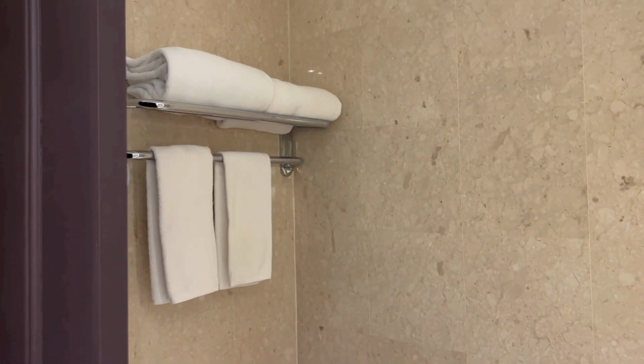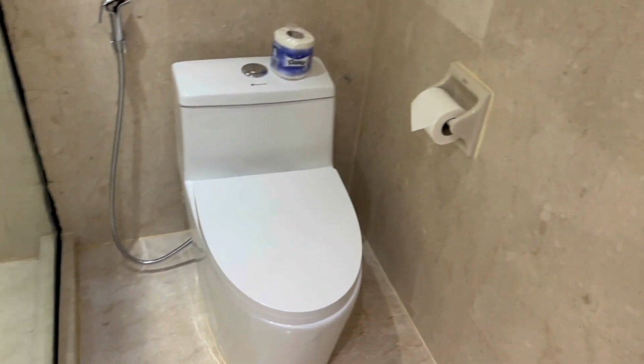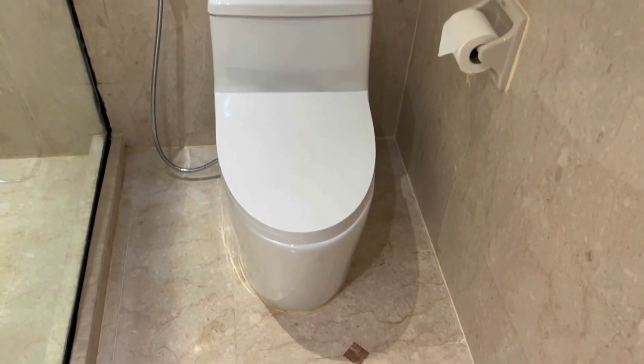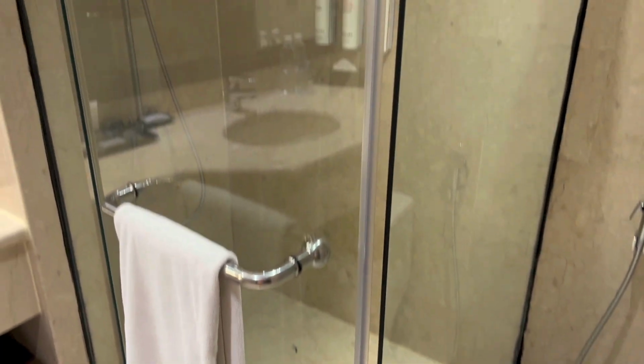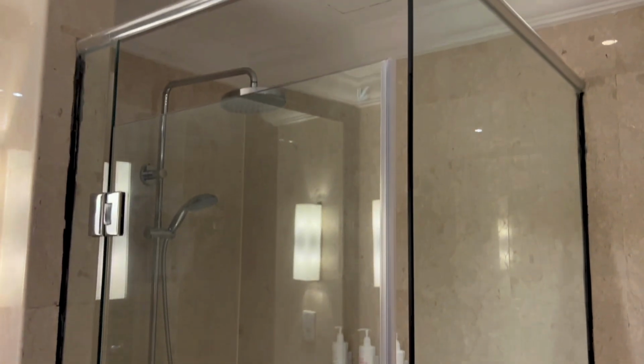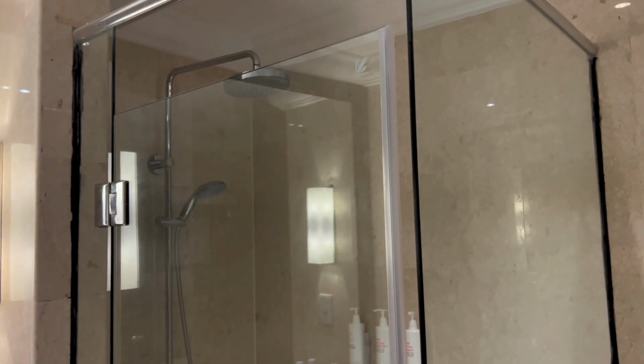Bathtub is to the left of the bathroom. We have more towels right up there. And to the right of the bathroom is the toilet and the shower area. It is a dual shower setup, so you have the rain shower as well as the handheld shower.